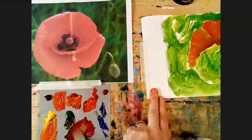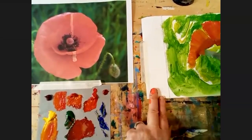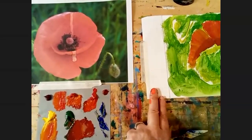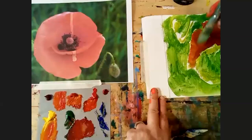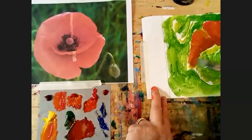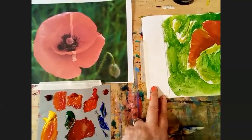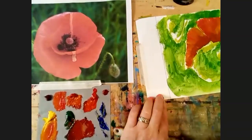I'm going back in with a little bit of dark just to make sure I maintain my dark areas, and I'm blending that up. I still want it to be blended. I don't want it to be so strong. I kind of wish I had more cadmium red, but this is working okay.